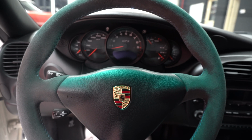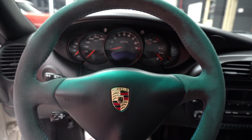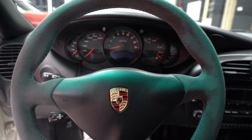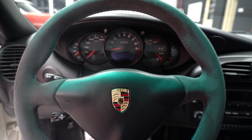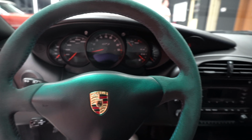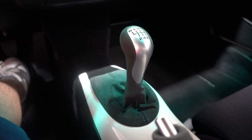So here we are, sat in the 996 GT3 RS. It's Riviera Blue highlights with the wheels and the trim, and then white on the outside. They only actually came in white with either the Riviera Blue or a red. Of course, it's manual. White throughout.